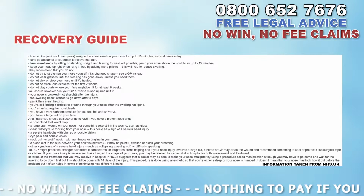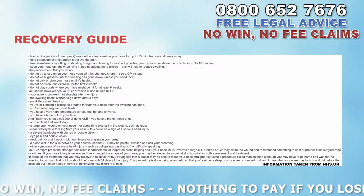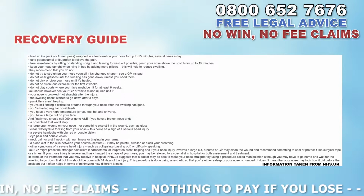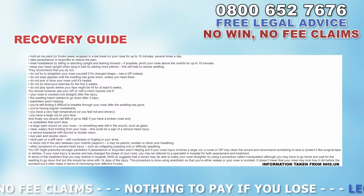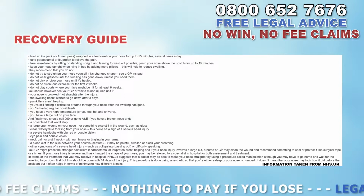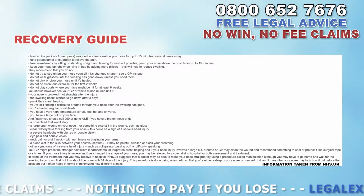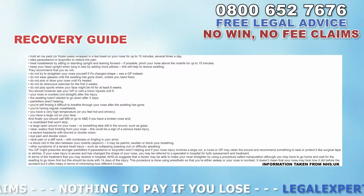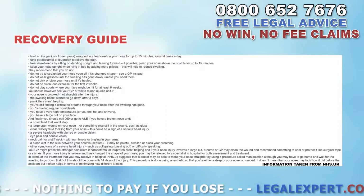In terms of the treatment that you may receive in hospital, NHS.uk suggests that a doctor may be able to make your nose straighter by using a procedure called manipulation, although you may have to go home and wait for the swelling to go down first, but this should be done within 14 days of the injury. This procedure is done using anaesthetics so that you're either asleep or your nose is numbed. It doesn't mean that your nose will look how it did before the accident, but it often helps in terms of minimising how different it looks.